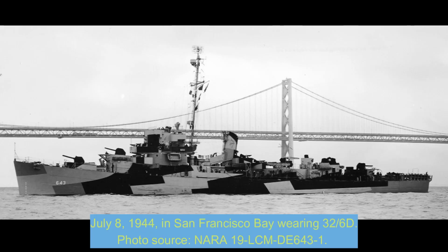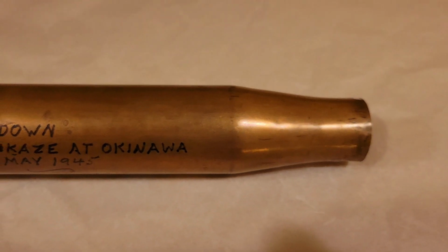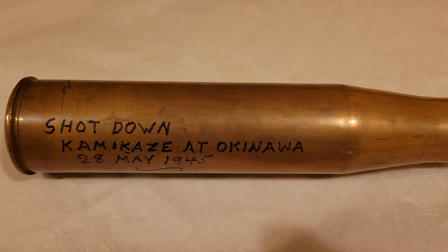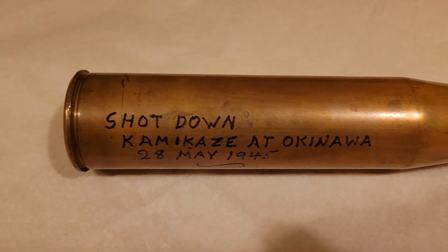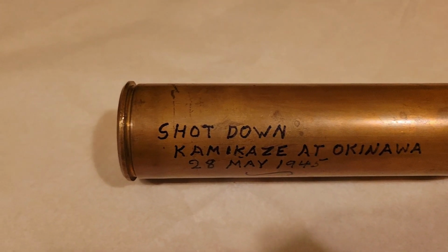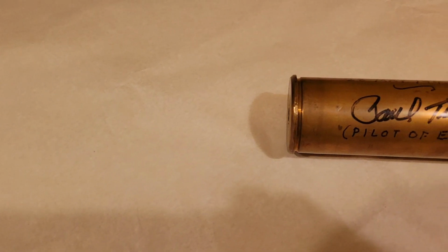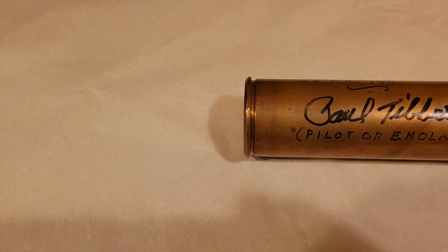In 2006, retired Lieutenant J.G. James R. Hood, USS Daniel M. Cummings, DE-413, donated an extremely unique piece of history, a 1.1-inch casing that helped shoot down a would-be kamikaze at Okinawa on the 20th of May, 1945. Lieutenant Hood pocketed the casing as a keepsake.